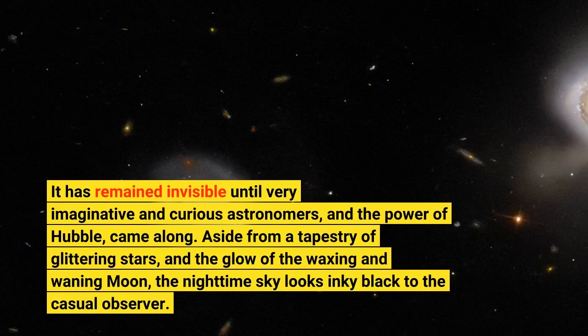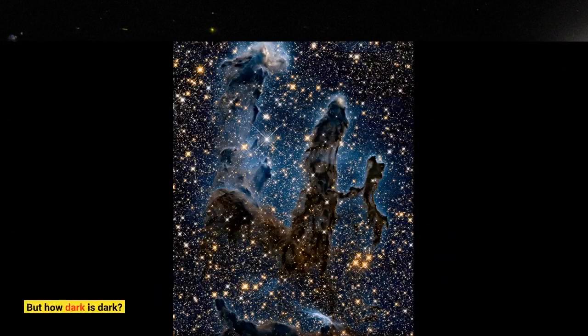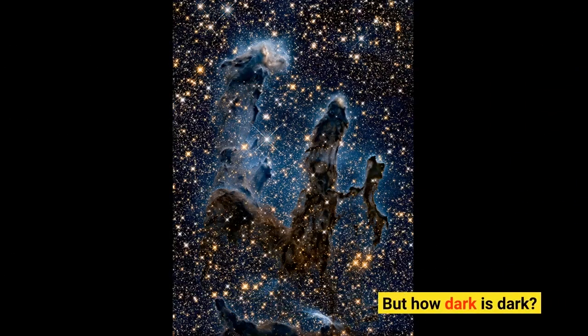Aside from a tapestry of glittering stars, and the glow of the waxing and waning moon, the nighttime sky looks inky black to the casual observer. But how dark is dark?